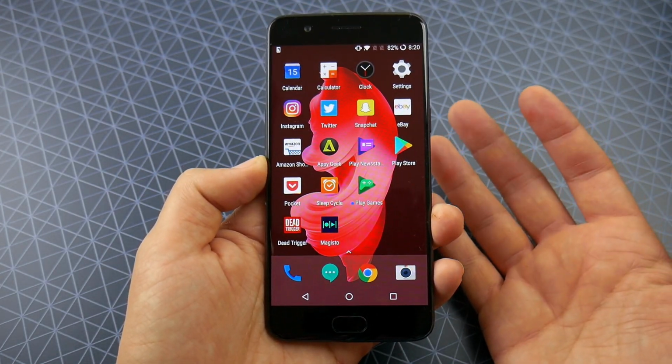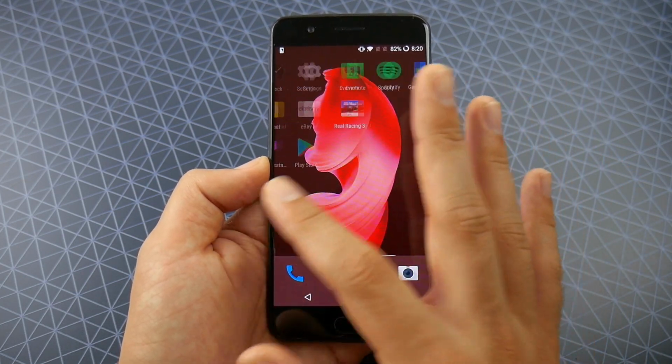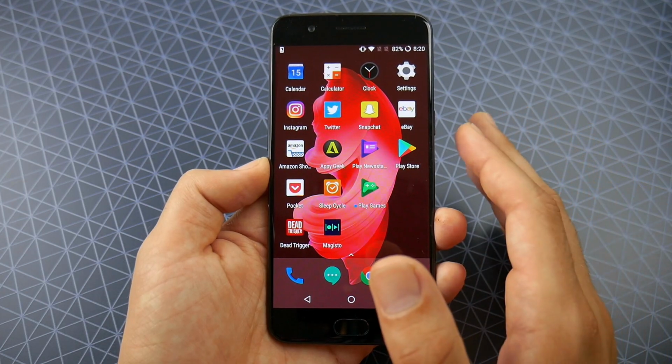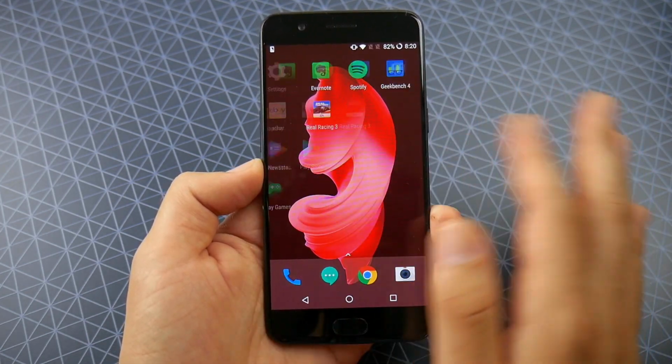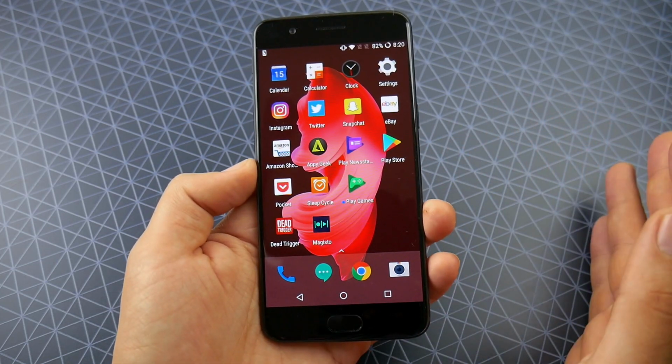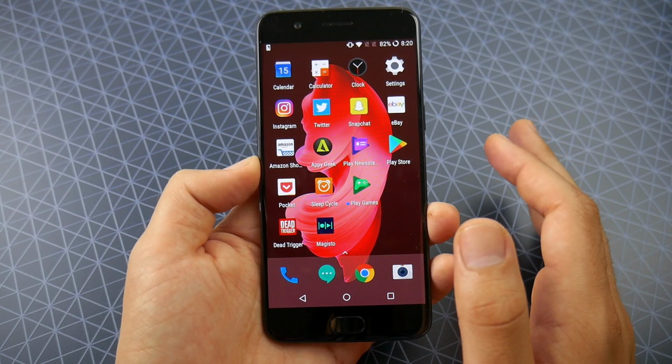It probably can be beat by the Galaxy S8 Plus in gaming. We're going to go ahead and do the test on that as well. But this is the fastest phone I've ever used when it comes to just opening applications and scrolling through the software. That's just how I'm going to place this performance here.